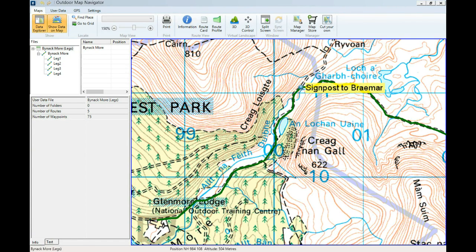Okay, so you have a file with multiple routes in it, possibly legs within a route, and you've decided you want to combine it into one route to send it to your GPS. Well, can I challenge that assumption? Because how much data do you want to send?